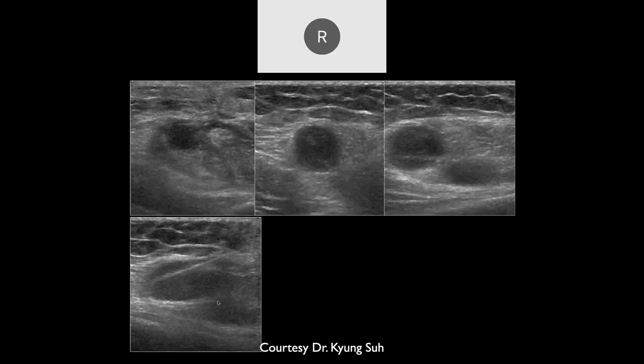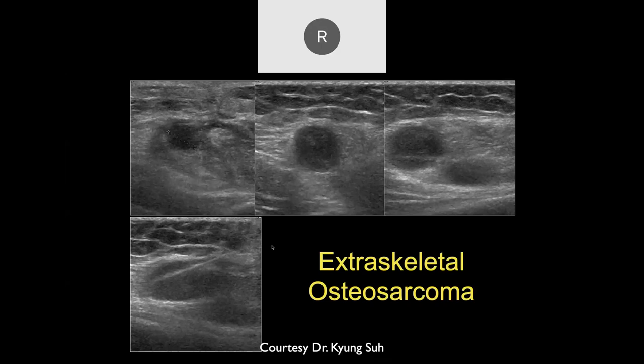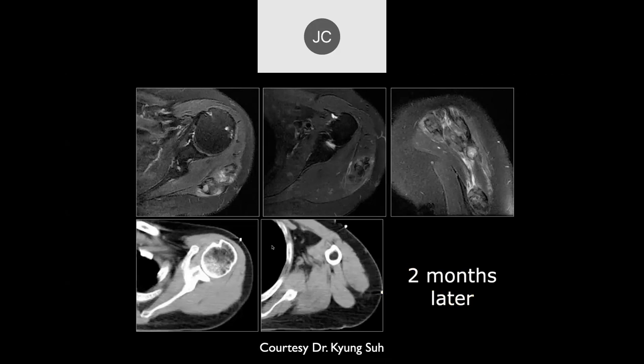And there's the ultrasound of that lesion. There's an ovoid lesion there, hypoechoic, pretty well circumscribed. There's the needle for the biopsy. And this was an extraskeletal osteosarcoma. Jeez. And this is 2 months later. Pretty rapid growth.